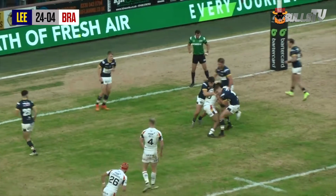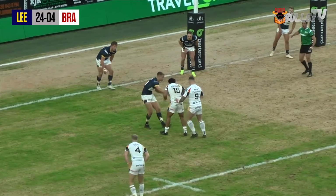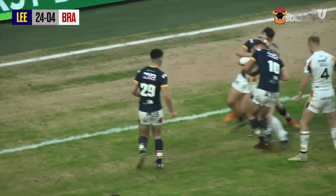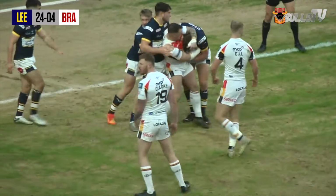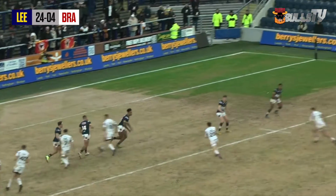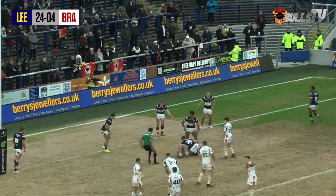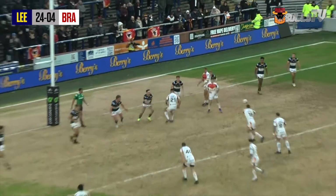So the Bradford Bulls looking for their second score of the afternoon here at Headingley Carnegie. A show and go from John Flanagan. Flanagan trying to force his way past the Leeds defenders. He's brought down. Lilly to Lawford.